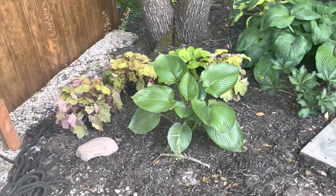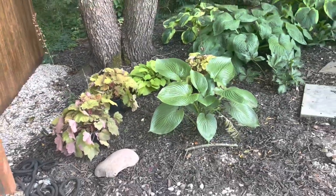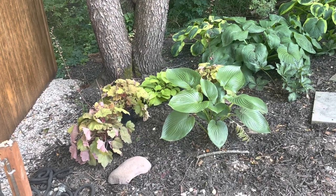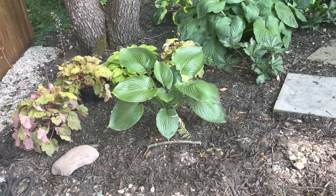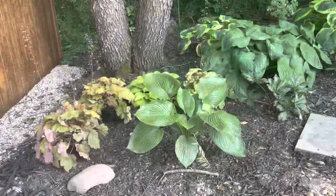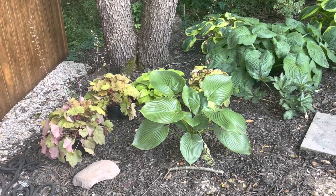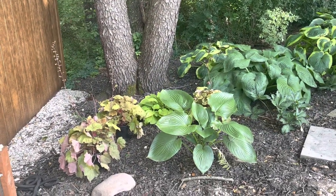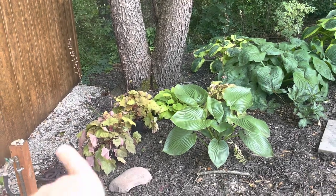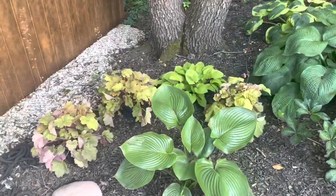And eventually when this Empress Wu gets its full massive size, which honestly I would say is about 3 feet already, it's probably only going to get, well, I don't know. The hosta in my yard seem to grow to their maturest size possible. So this thing could get bigger than 4 to 5 feet. But if that day comes, we'll just move the Heuchera out of the way if we need to. But until then, I think this will be really pretty. Let's just start with that for now.